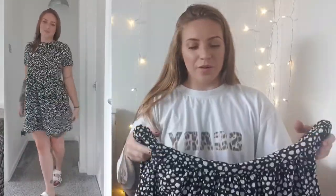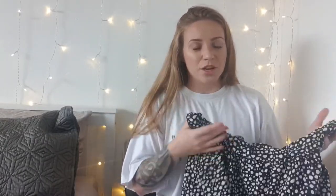The material of this doesn't really have any stretch in it. It is quite a tighter fit, so if you are going to get this, then I would definitely say go for your size. I mean, it's definitely true to size. I've got a size 10 and it fits fine, but there isn't any give. So I'd say if you are between sizes, then perhaps go for the larger one.